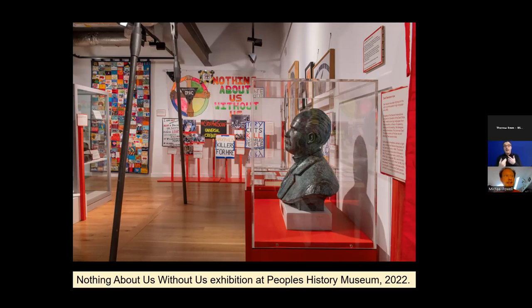Deaf people have been fighting for the right to communicate in sign language since 1880. Delegates of the Second International Congress for the Education of the Deaf voted to ban sign languages for deaf education in favour of speaking, listening and lip reading. 164 delegates were in attendance, only one was deaf. The repercussions of the ban are still affecting deaf people today.